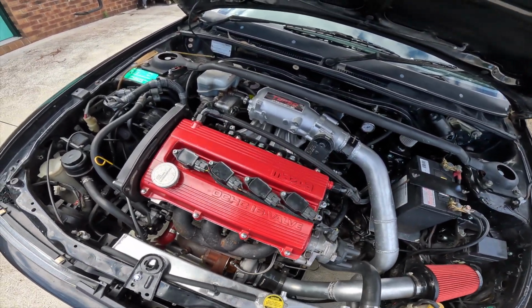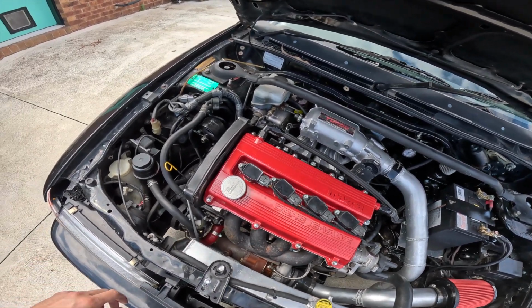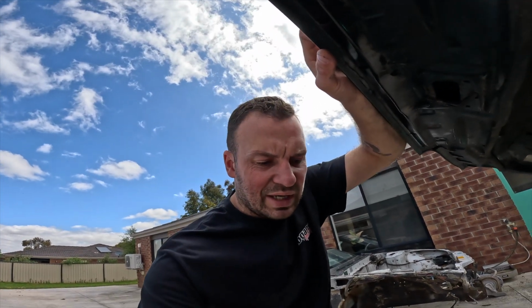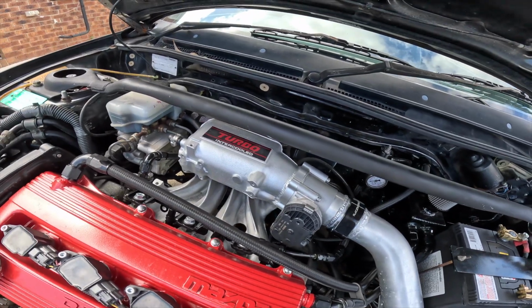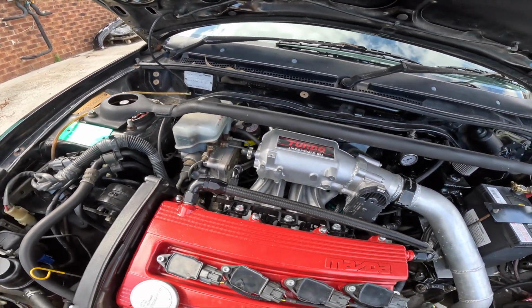GDR coil packs, nice and simple, weld-on bosses, made that work easy. Nice cute Mazdaspeed radiator cap. Internals of the motor, there's nothing too special there, pretty much standard, just nice and tidy in there with some Mazdaspeed cam gears. What else we got going on? Intake wise, completely shaved everything off that I didn't need. Actually forgot one bung, otherwise I would have done that, saved that nipple on the end there.